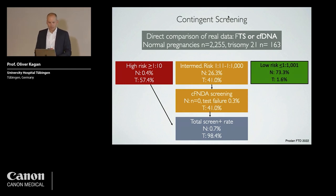And we've just reviewed our data where we've done a cfDNA test and combined testing in all patients, and we had 2,250 normal pregnancies and 163 babies with Down syndrome. The analysis has been done on real data. It's not a model where we had combined testing and cfDNA testing. And you can see if we follow such a protocol where a high-risk result goes into invasive testing, and a high-risk result is defined as a risk of 1 in 10 or higher, or the low-risk cases where we don't do anything anymore, with a risk of 1 in 1,000 or less. And in between, you go for cfDNA testing. And if the cfDNA test remains inconclusive, we go for invasive testing.